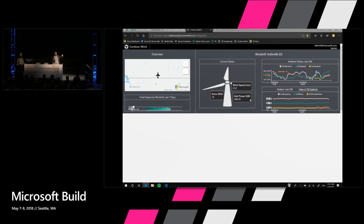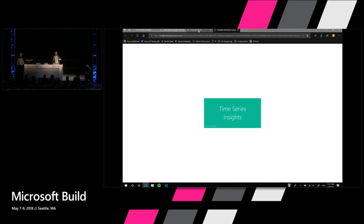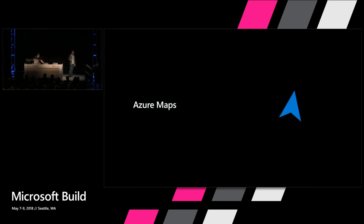These values are updating every 30 seconds. I know exactly what's going on with my device. And if I want to, I can always flip into the Time Series Insights Explorer to do a deep dive. What's really cool, though, is this app only took about an hour to build. And of that hour, the Azure Maps component took about 10 minutes. So this is very, very simple to use to build your own custom application, and you can make it even richer by embedding Azure Maps into it. So with that, I'm going to hand the torch over to Chris, and Chris will take you through Azure Maps. Thanks, guys.